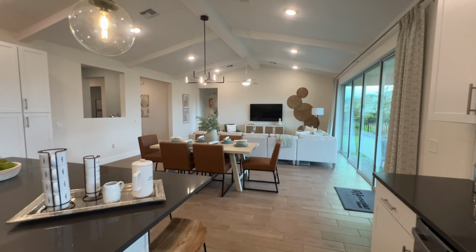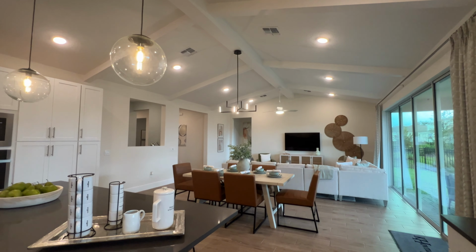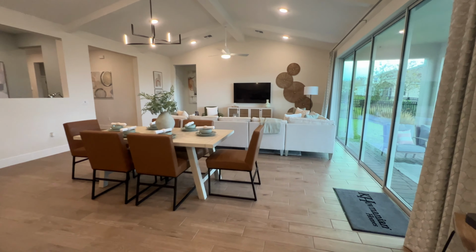Oh my God, and look at the trays. Look at the ceilings, guys. You don't see ceilings like this anymore. I love it, I love it, I love it.